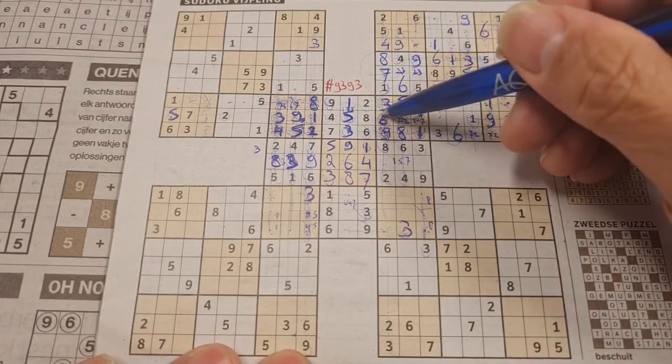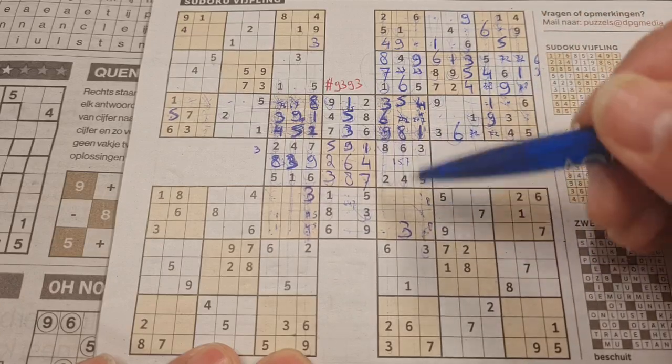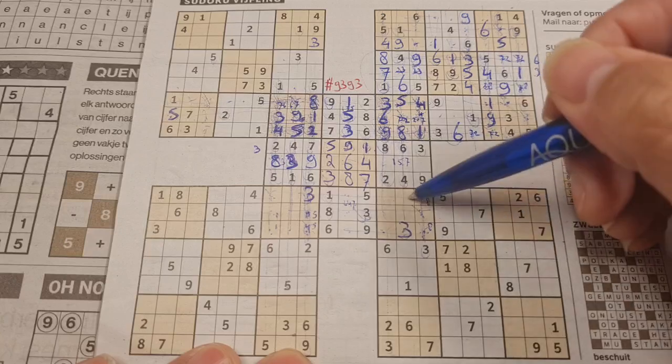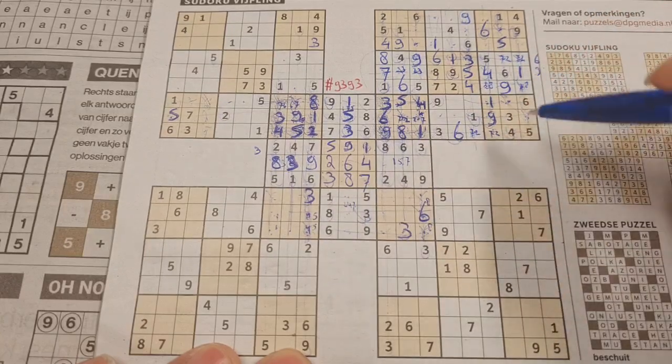So, we have a 6 in this column, 6 in the column next. So, last column, there are only 3 places left for the 6: here, here, or there. We have a 6 in this row, no 6 there. We have a 6 in the last row, no 6 there. The only place left for 6 should be here.